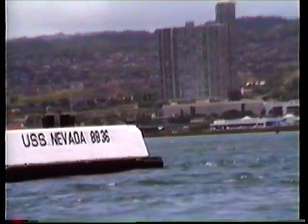Briefly getting to the Arizona itself, it is about 608 feet long, stretching from the orange marker here, which marks the stern of the back part of the ship, all the way to the bright orange marker on the opposite side of the memorial, which indicates the forward part of the ship, or the bow.